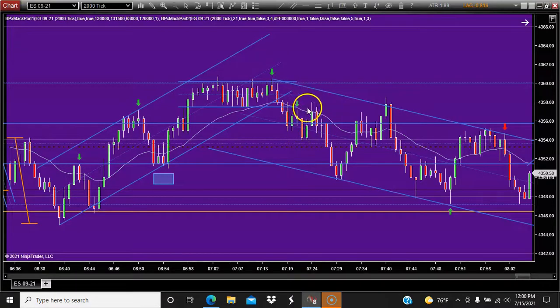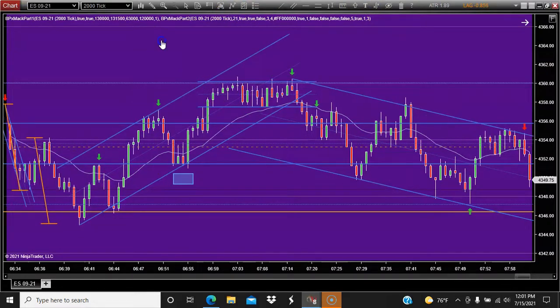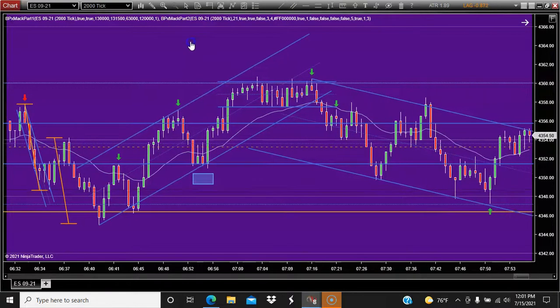Why did I mark this? That's really just the first entry, so I don't see why you could go short here. Okay, because it's back into the regular congestion, high or low. Would that have gotten you? Oh yeah, I think I went short there myself. Oh no, I didn't. I got trapped going short here though. Oh, so we'll take a look at that.